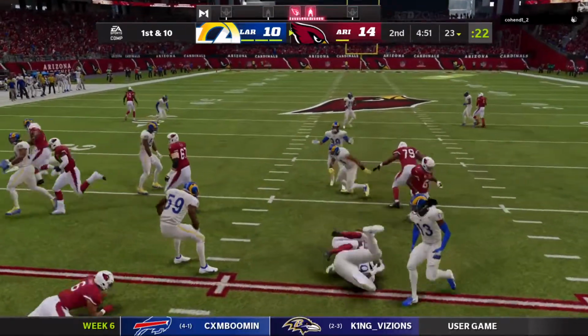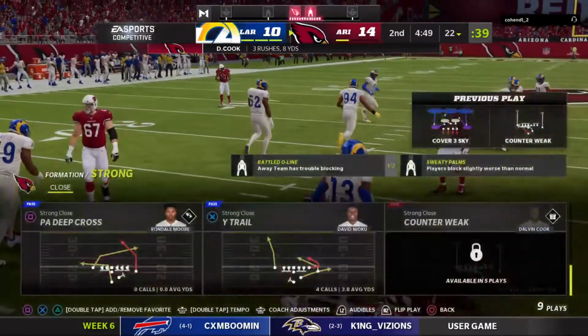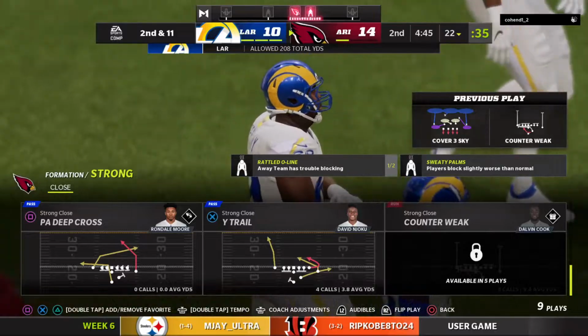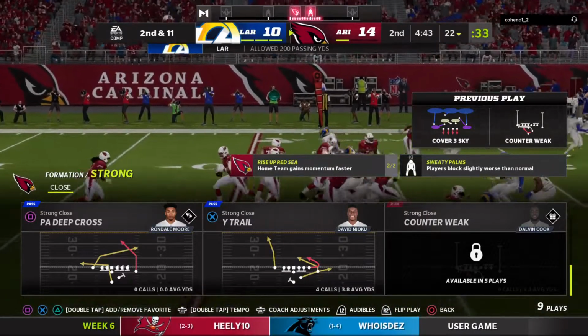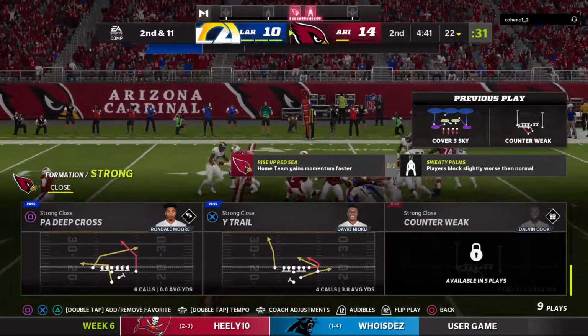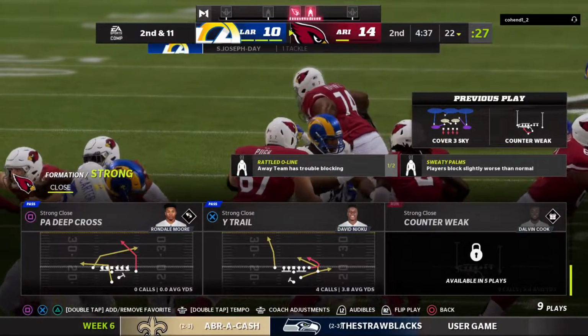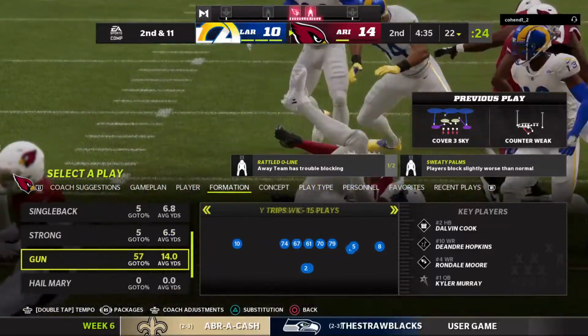They start the drive with Cook, and he is going to be stopped cold behind the line of scrimmage. They'll lose a yard there, and it's 2nd and 11. And that's what I'd like to see out of this defense, a little fire, a little toughness. It hasn't been the best first half for them, but they did do a nice job there forcing a loss on that play.